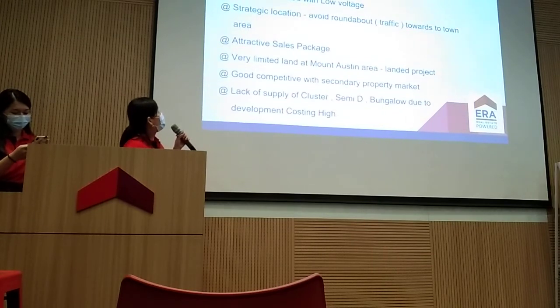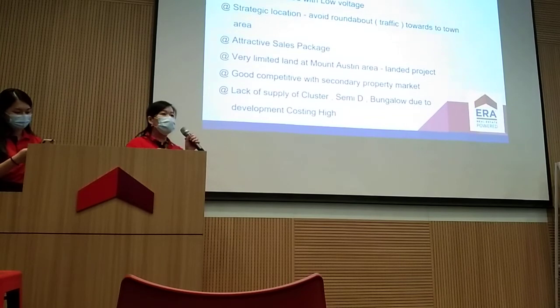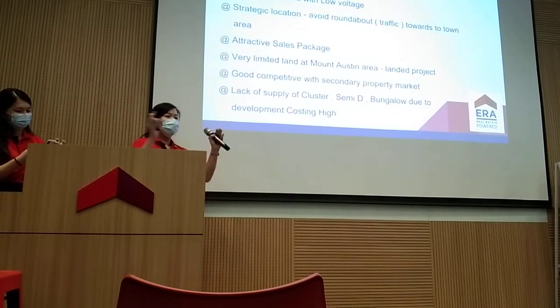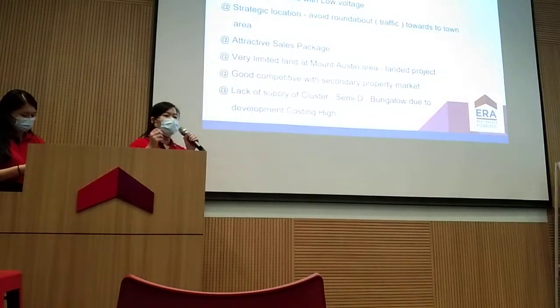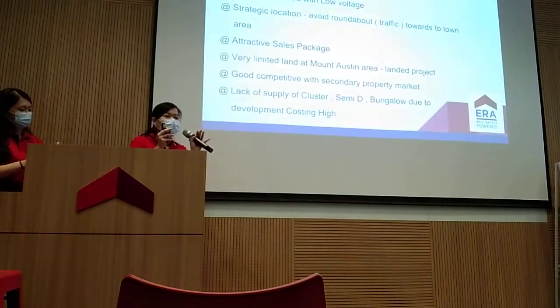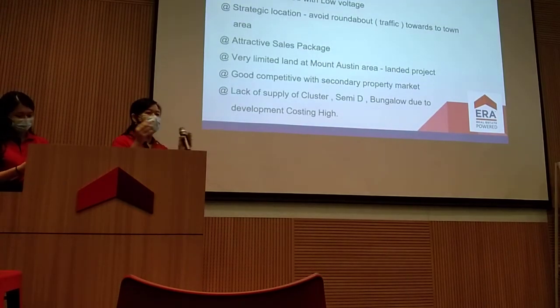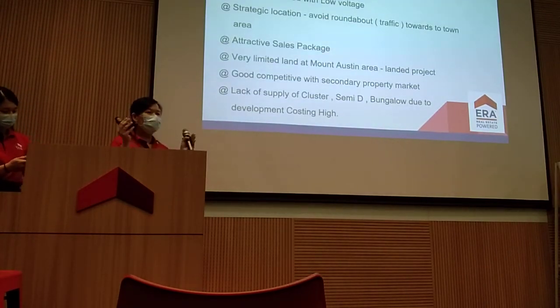The gated and guarded with low voltage means the developer will surround the place with fencing. The fencing will have a bit of low voltage, but it is not going to kill people. It is just very low voltage only. It secures the gated garden, because it's a high quality area, so they want to build it like that.